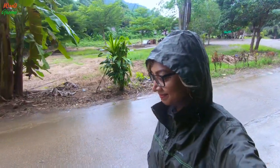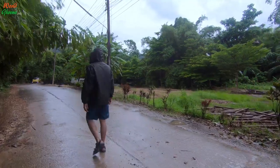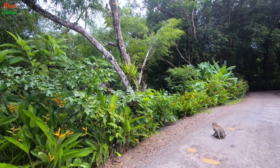Post lunch, we enjoyed walking in the rain while exploring the property. Everything around us was green and beautiful. It was indeed a lovely day spent relaxing and enjoying the nature around.